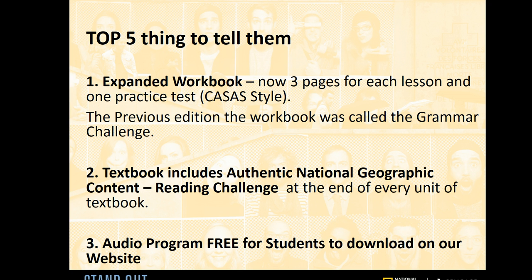There are 5 things I want to show you. I don't want to overwhelm you with a bunch of stuff. Number 1, the workbook is now expanded. It's 3 pages, and there's a practice test. If someone says, boy, I don't know, Standout, mention the Grammar Challenge, because they will know that since it was very popular. Even if they never used Standout, they used the Grammar Challenge. Well, the new expanded workbook is the same content as the Grammar Challenge. We just call it the workbook. It includes that same content and more.